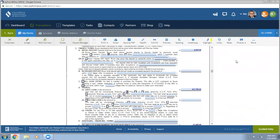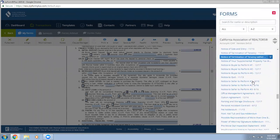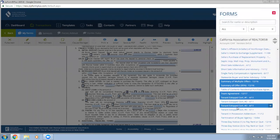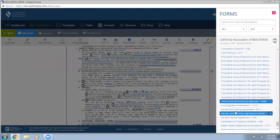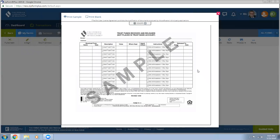So if your client is going to give you a check, then you need to fill out what is called a trust fund form. Let me show you. We need to fill out one of these little forms. Just a couple of forms over there. No big deal. Yeah, this one. Okay, this form is supposed to be filled out for every check that you receive.